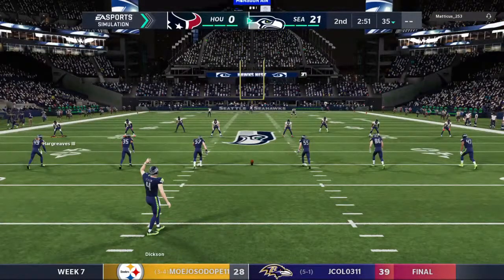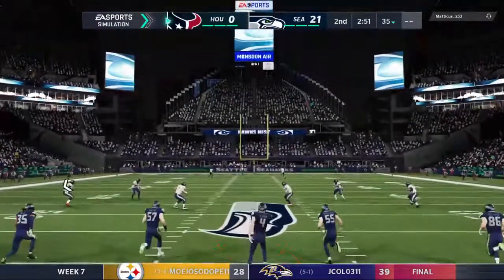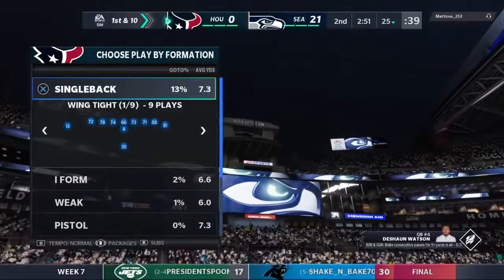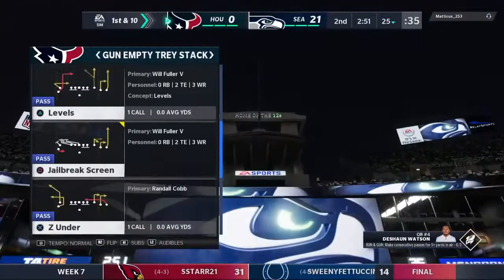Dixon to kick off for Seattle. The kickoff unit is out on the field, and they will send this one away. And they will not get a chance to return this one as it's through the end zone for a touchback. 5-yard line.